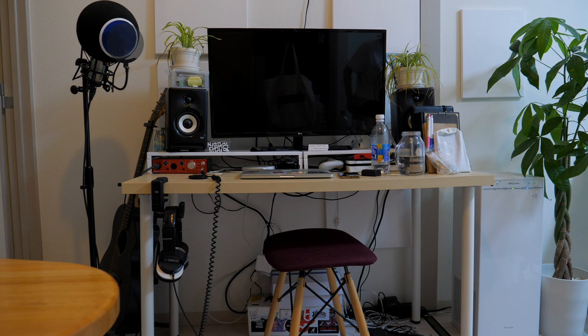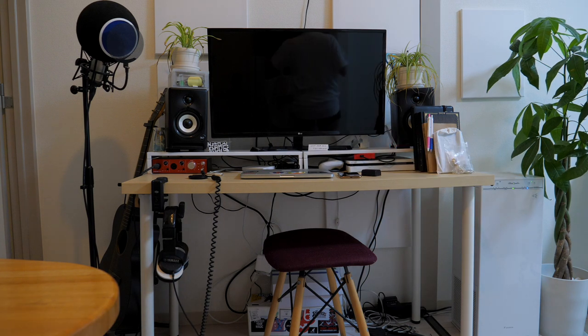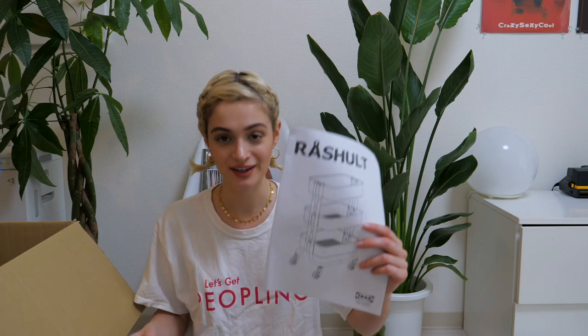What is this? What did we order? Ah! Another thing I'm so excited about! In our computer area, we just have a table. There are no drawers, so this is perfect. This guy. Now, we have a lot of things to do and I'm so excited because I love building IKEA stuff.